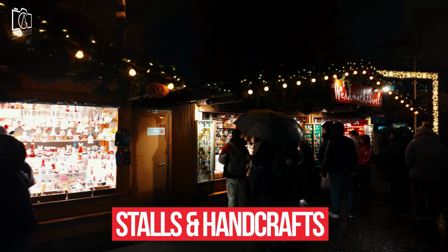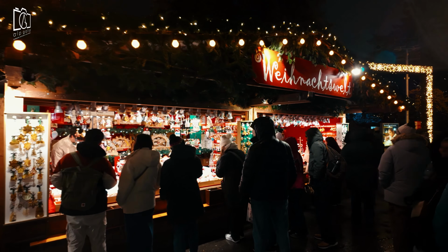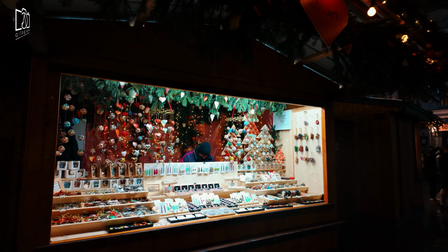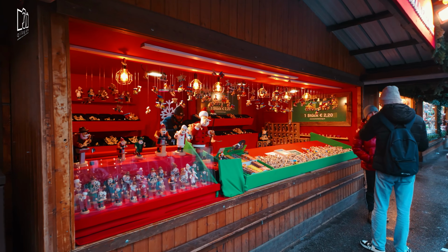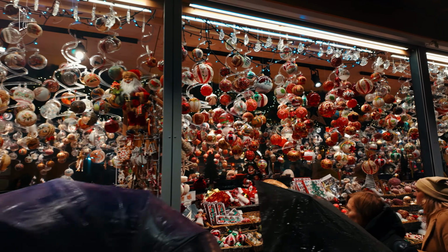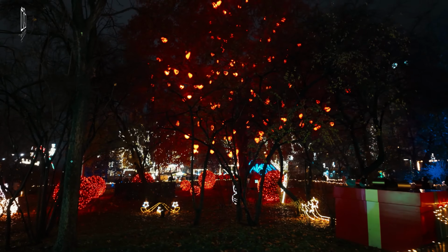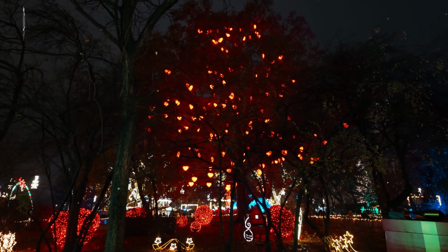With nearly 100 charmingly decorated stalls, the market offers an incredible variety of handcrafted gifts and decorations. You'll find everything from wooden toys and glass ornaments to handmade candles, ceramics, and soft wool scarves. Many of the sellers are local artisans who continue traditional Austrian craftsmanship. Each stall has its own charm and personality, so it's worth exploring them slowly. Be sure to visit the Heart Stall and the Tree of Hearts, where couples hang glowing red hearts for one of the market's most romantic photo spots.